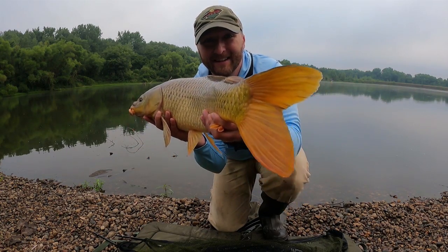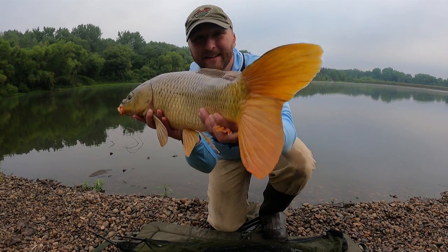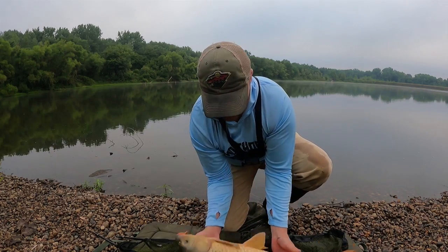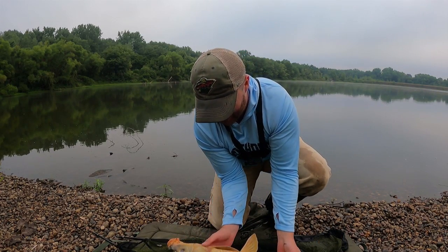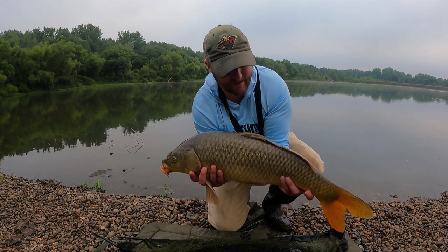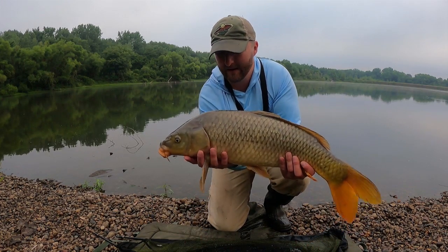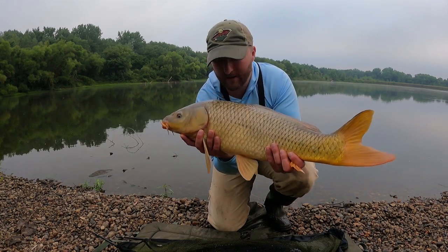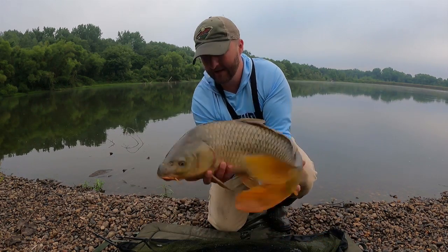Goodness, big tail right there. Man, what a bruiser. What a bruiser. Simmer down, buddy. Simmer down. I don't know. I'm not going to weigh it. I'll bet you this is 15 pounds probably, at least. Not a PB.